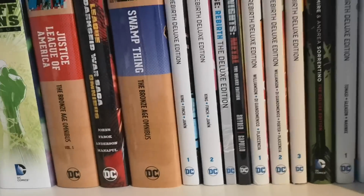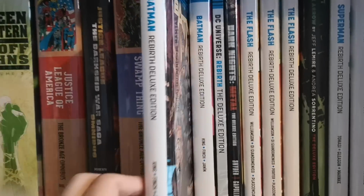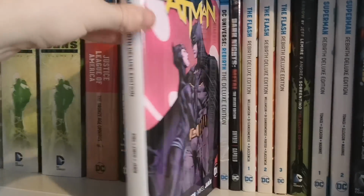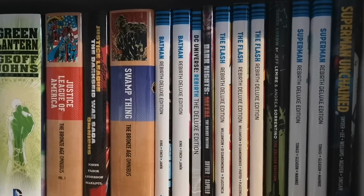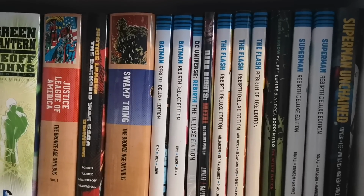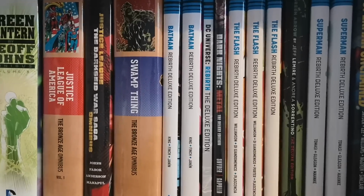Into oversized hardcovers from DC Rebirth, we've got Tom King's Batman. This is Volume 1 and Volume 2. Not a huge fan of Tom King's stuff. I have nothing against it. It's just not for me. I much prefer Detective Comics from Rebirth, which you'll see later on in the collection.